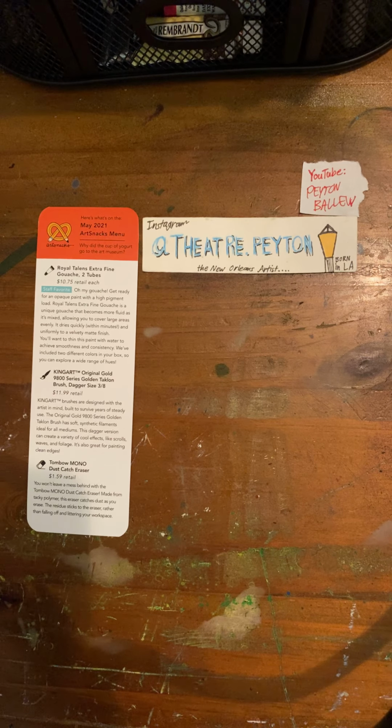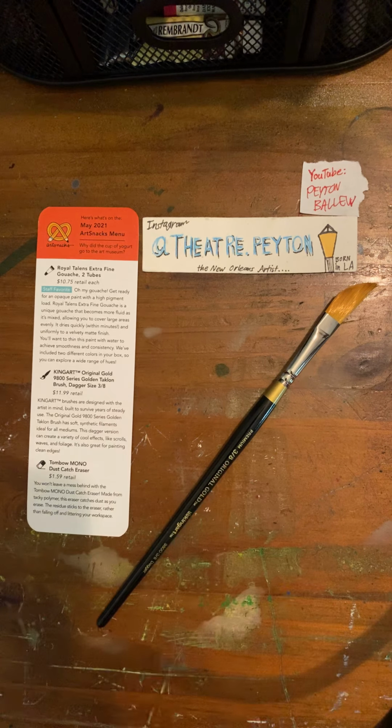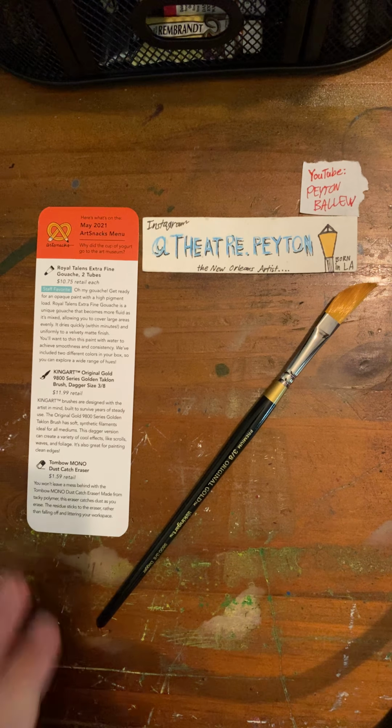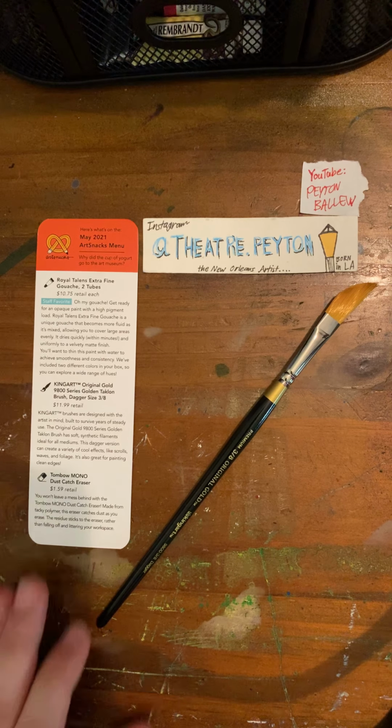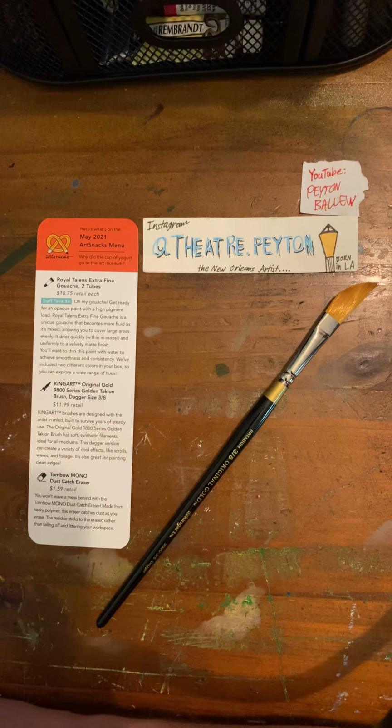The next product is a paintbrush. KingArt has come back with a vengeance. Speaking of KingArt, this brush is the KingArt Original Gold 9800 Series Golden Taclon Brush, dagger size 3/8. I hope I'm saying that right. The brush is $11.99 in retail.